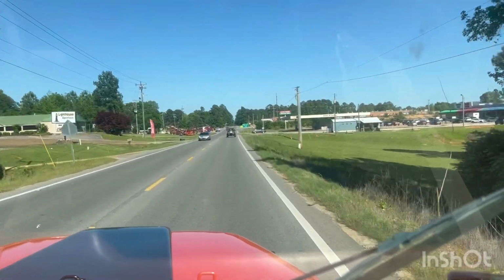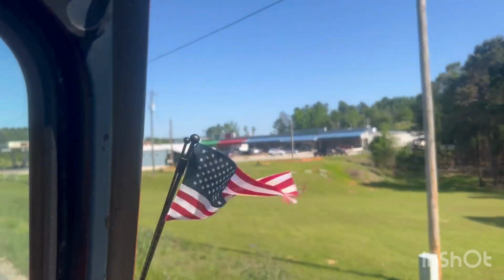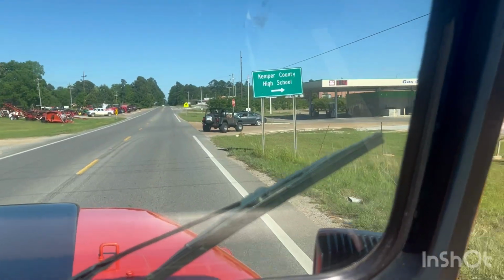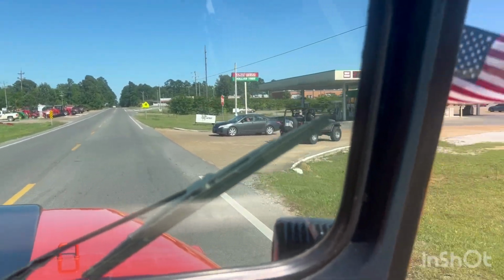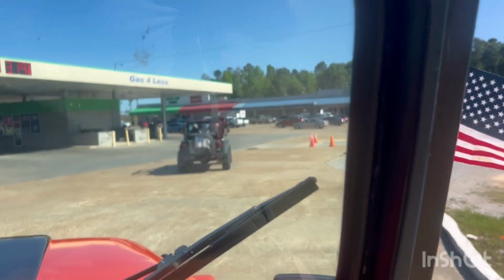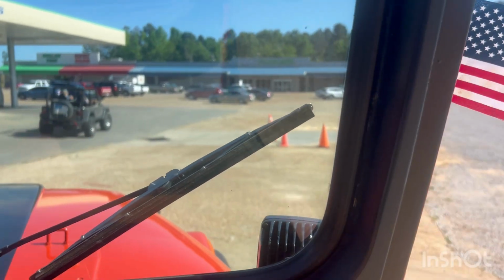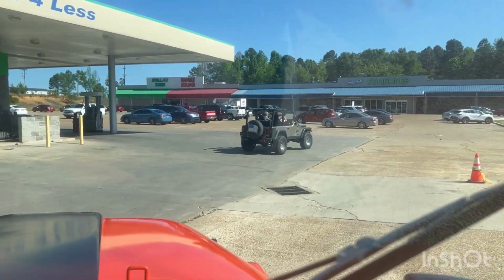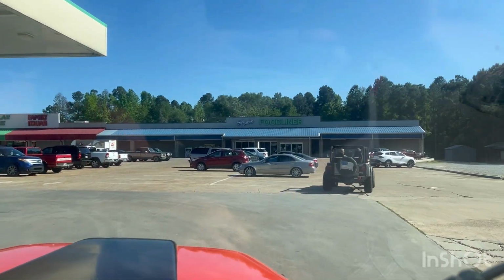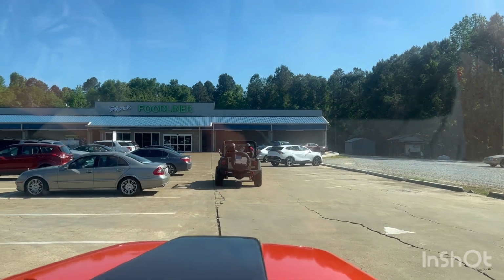We're gonna make a detour at Pilgrim's Food Liner. An excellent grocery store. If you're around Kemper County, I love that grocery store. Boy, I'm starting to get a little suntan going on. This is nice. Well, I'll go ahead and get some ribs and start barbecuing on days like this.